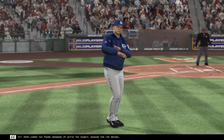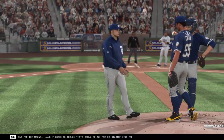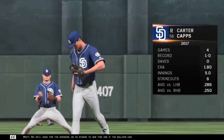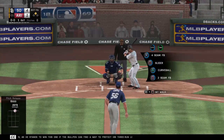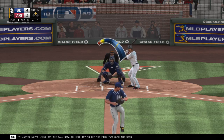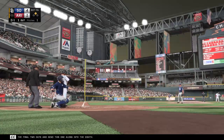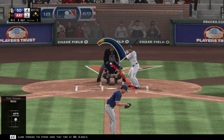Here comes the Padre manager up out of the dugout heading for the mound. And it looks as though that's going to be all for his starter here tonight. So he'll head for the showers as he stands to win this one if the bullpen can find a way to protect his 3-run lead. Carter Capps will get the call now as he'll try to get the final 2 outs and send this one along into the 8th. Oh, and that one slung through the strike zone that time at 98, 0-1.